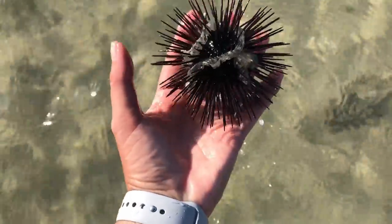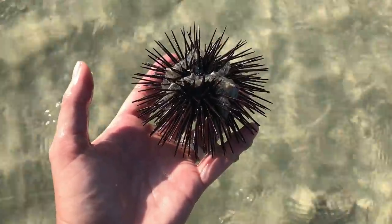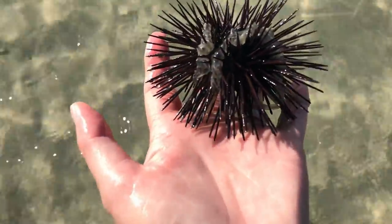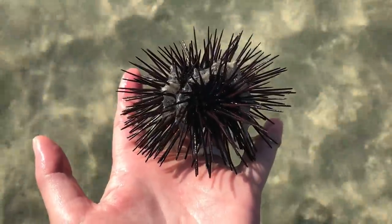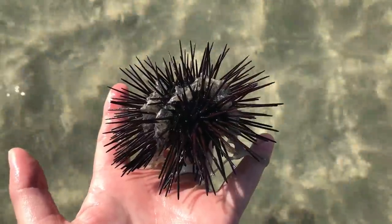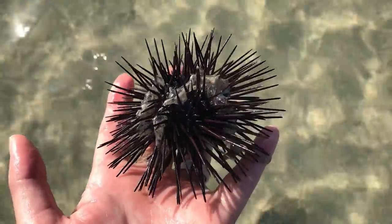Well, that's about as good as it's going to get. Look how pretty, though. Oh my gosh, just beautiful. Such interesting creatures. What a treat to see two different species here. I mean, just to see all the amazing sea life here is just incredible.